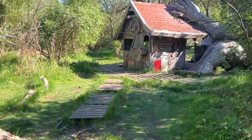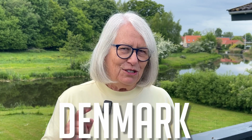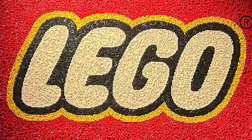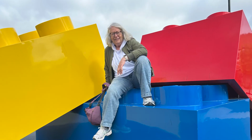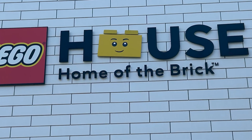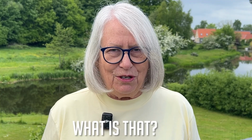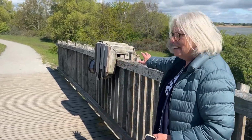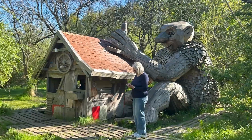We have been on a hunt for giant trolls, and you wouldn't believe what we've found. We've just spent a fabulous couple of weeks in the beautiful Scandinavian country of Denmark. Did you know that Lego originated in Denmark? We spent an incredibly entertaining and creative time at the House of Lego, the home of the brick. We have been giant troll hunting. I see a hand. And we've been all over Denmark discovering these lovable, friendly trolls.